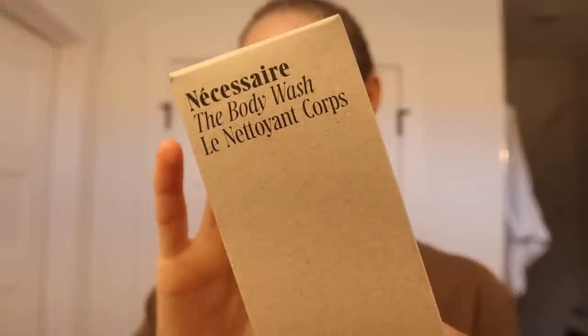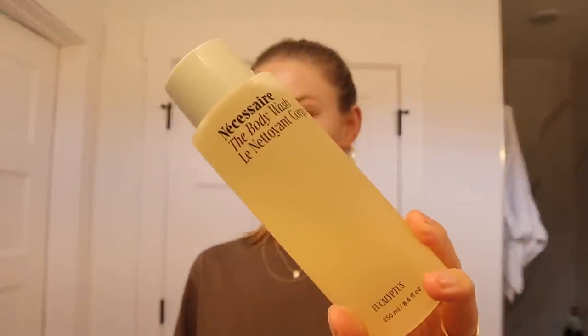But anyways, we've got the Necessaire body wash. This is a repurchase for me in the eucalyptus scent and I am obsessed with this stuff. It's so fresh, clean beauty, and I normally get it from Nordstrom, but I saw it at Sephora and grabbed it since it was 20% off. This is my favorite scent from them. It's very calming, looks very sleek in your shower. Really good stuff. Highly recommend if you've never tried it out.